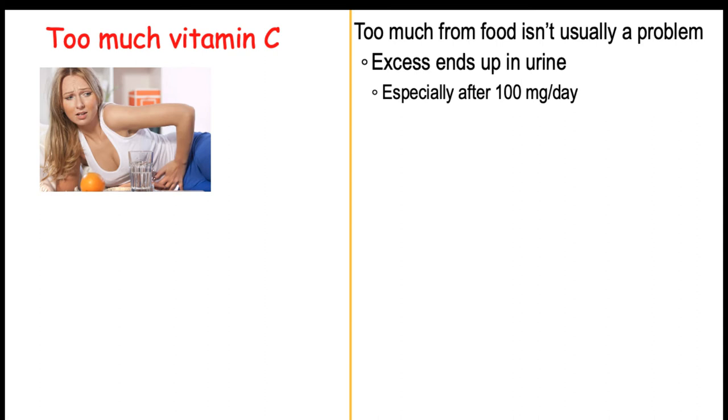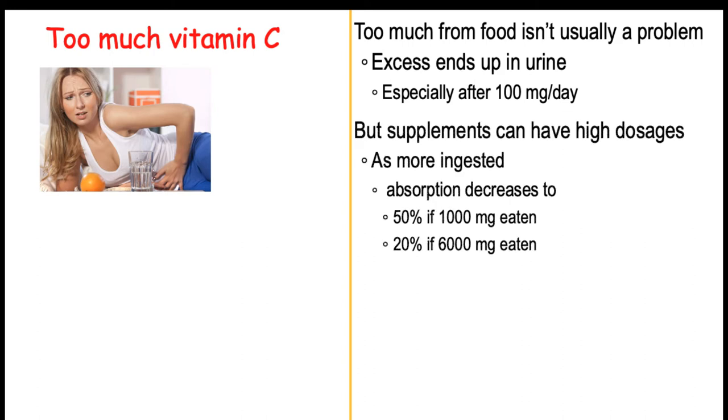So too much vitamin C isn't typically a problem, again, because this is a water-soluble vitamin and any of the excess ends up in the urine. But there are some supplements that can have really high doses of vitamin C. And one of the issues is the more you ingest a vitamin C, the harder it is for you to be able to absorb that vitamin C. So absorption actually decreases. So for instance, absorption decreases to 50% if you're consuming 1,000 milligrams of vitamin C a day, or it decreases to 20% if you're consuming 6,000 milligrams per day.